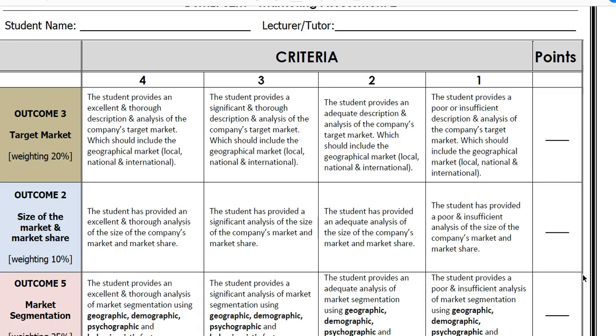The size of the market and the market share is only worth 10%. Okay? Provide an excellent and thorough analysis of the size of the company's market and their market share. Okay? Overall, what type of money is being generated from the footwear industry internationally? And if I'm doing Reebok, how much of that share of that is Reebok's?